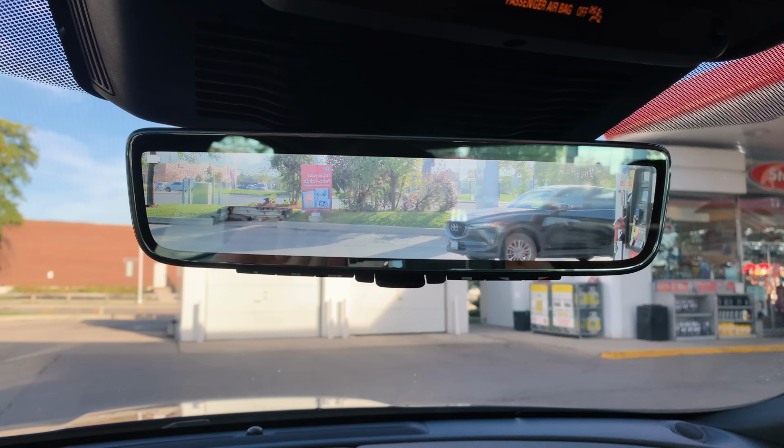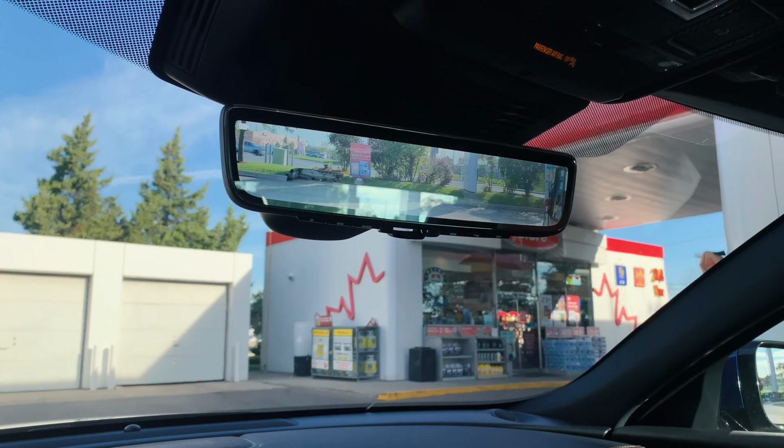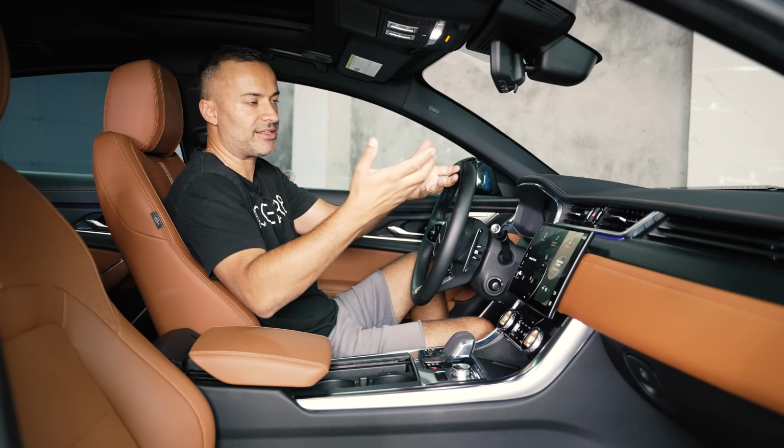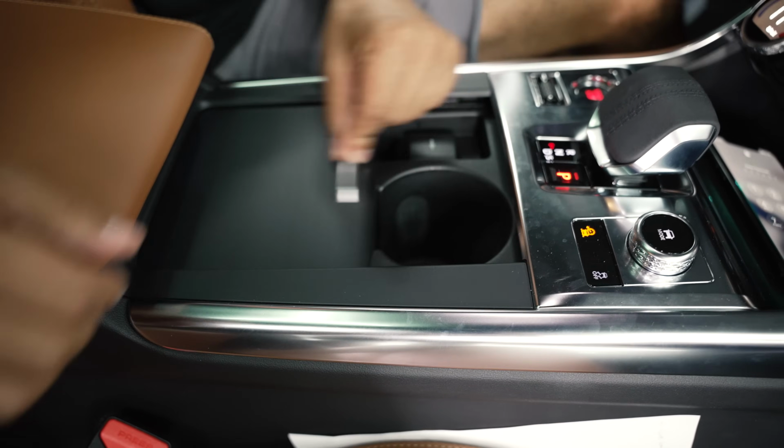You can get an option of actually having a rear camera monitor on this rear mirror here, so you can actually see what's back there. You know, you can obviously see what's back there, but it has that camera in the back that shows you on this physical screen what's behind there.